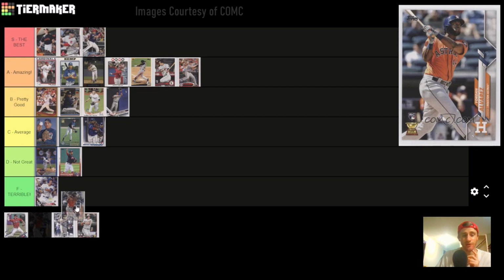2020 Topps, that's an F. I'm so sorry if you like 2020 Topps, but it's an F. I remember them releasing that design. I'm like, this is terrible. 2020 Topps is a terrible design, and I will die on that hill. It's a terrible design. There's no border to it. It's like one side is like half. The name is there. So yeah, 2020 was not great.